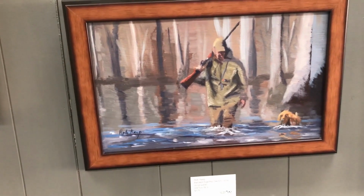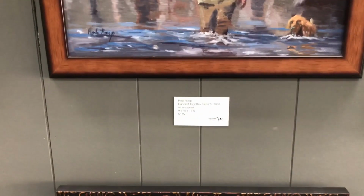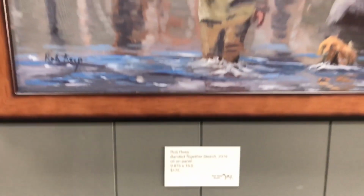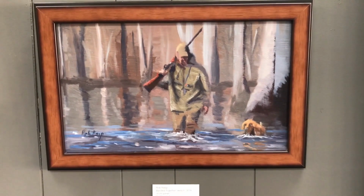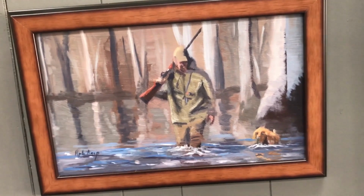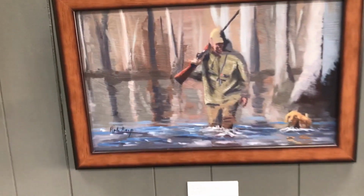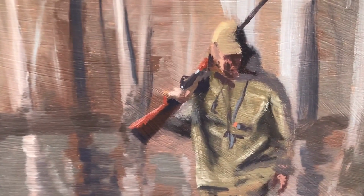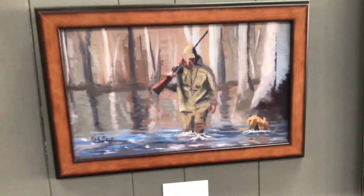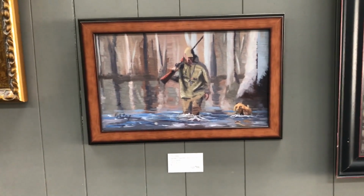Now, a couple of videos ago, you guys saw me paint this one. It's a little 9.875 by 16.5 panel of a duck hunter with his dog out in the waters in the swamps of Arkansas and the Mississippi Delta. Really enjoyed this painting. Love the gun. It's of course a small painting, so there's not a lot of super detail in it, but this painting has garnered a lot of attention on the walls here at the studio.